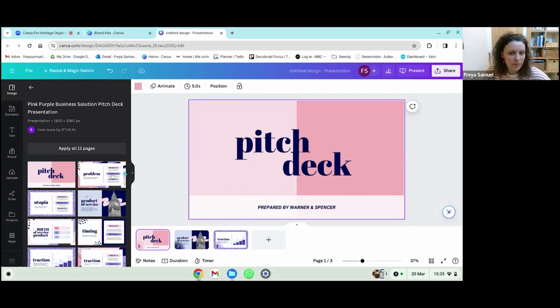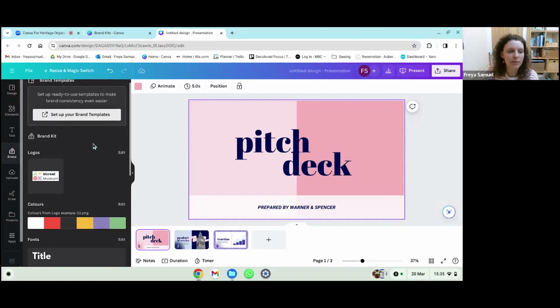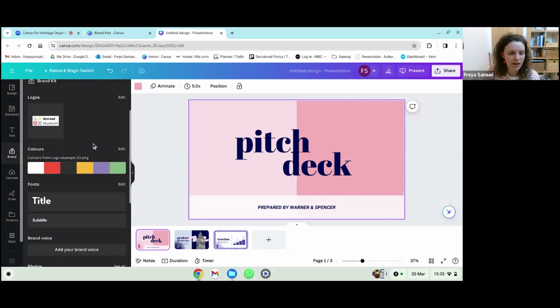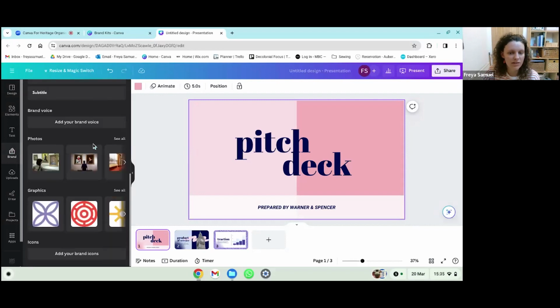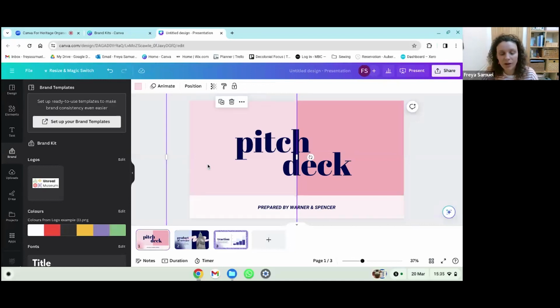So what we're going to do is head into brand on the left-hand side of the screen. And as you can see, all of those things we uploaded on the dashboard have come through. So they're all ready to use, ready to click. And I'm going to show you just a bit how customizable this is and how easy it is to do.